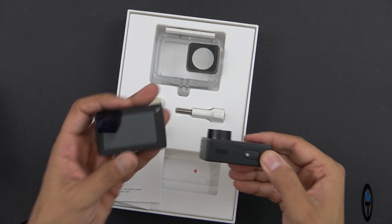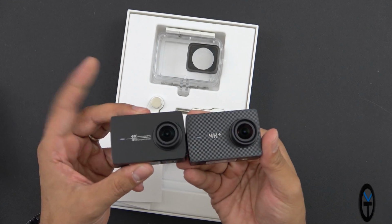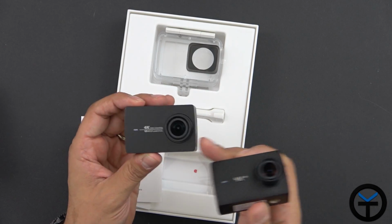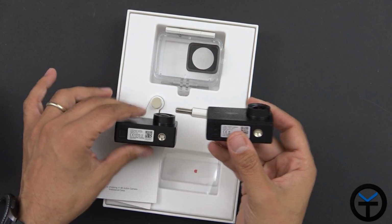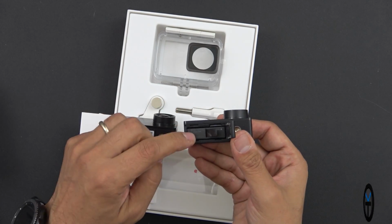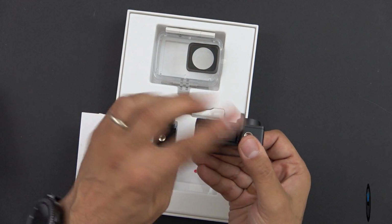Let me show you guys the existing model. So this is the Yi 4K one, the one I showed you guys last year. Again, same form factor, you'll notice they look pretty much the same. Actually, they fit the same casing. So if you have the waterproof casing from this camera, you could still use this. They still both have the screw hole at the bottom, the battery ejection side here. Let's go ahead and open it up. Pretty much the same, and they're actually still using the same memory, the same battery on both. So if you have extra batteries, you can use them. The SD card still fits in here. Hopefully you guys could see that.